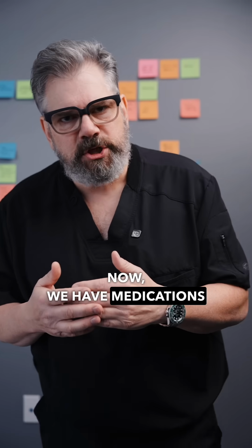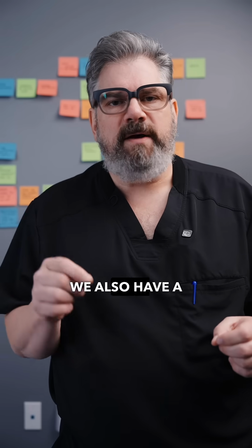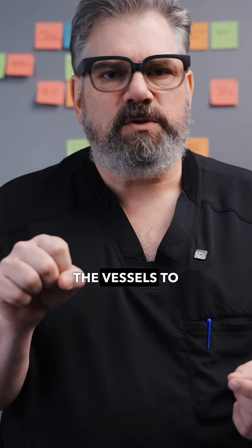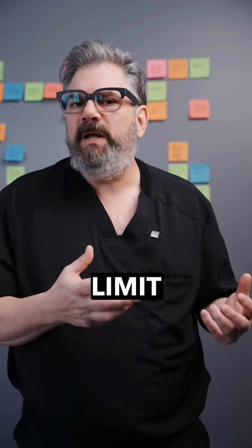Now we have medications that we actually give you by your IV, TXA, which limits bleeding. We also have a medication, epinephrine, inside the tumescent fluid. That's a fluid that we put in before the liposuction. That also causes the vessels to constrict. So those two things really help to limit bruising.